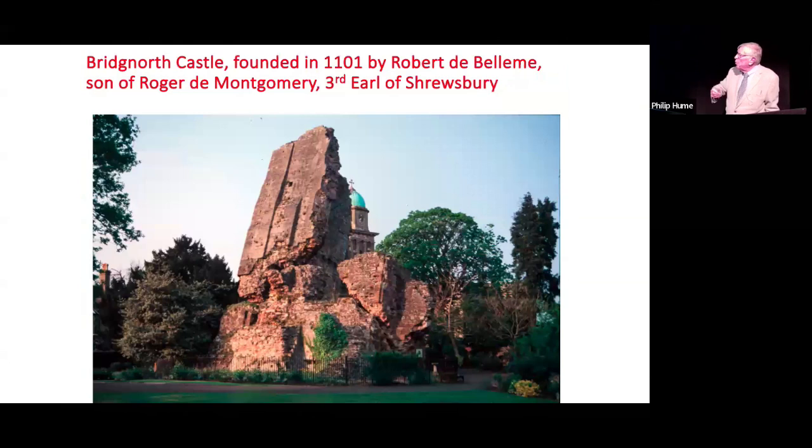Bridgnorth was founded by Roger de Montgomery's son, who was the third Earl of Shrewsbury, who actually fell from grace, and with him the whole panoply of the earldom fell. The king took over Shropshire directly after Robert rebelled against him, but he built this castle. So this is quite an early stone castle as well.